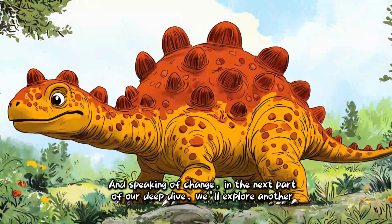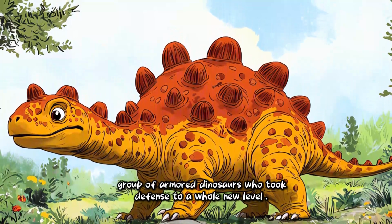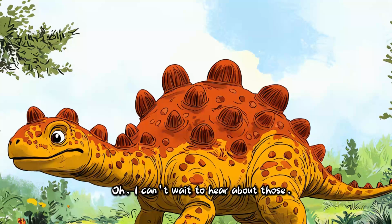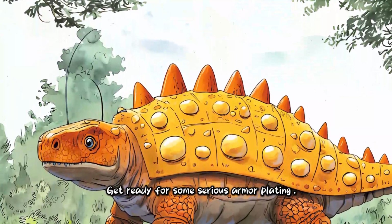Exactly. And speaking of change, in the next part of our deep dive, we'll explore another group of armored dinosaurs who took defense to a whole new level: the Ankylosaurids. Oh, I can't wait to hear about those. They were like the tanks of the dinosaur world. Get ready for some serious armor plating.